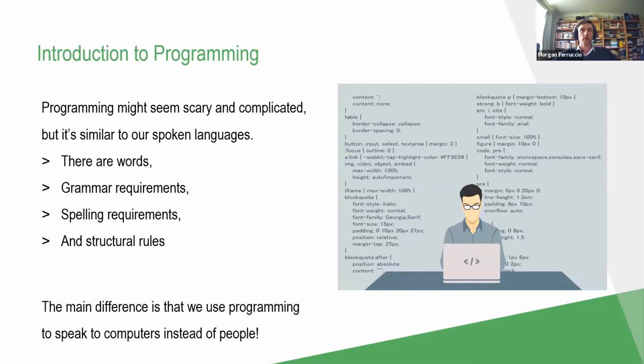Now, when you look at programming languages, it seems very scary and complicated. Certainly, this image on the right here looks very complicated, maybe a little bit scary as well. But programming is actually very similar to our spoken languages. So we've got words, we've got grammatical requirements, spelling requirements, and structural rules as well. And as long as we follow all of these rules, we will get a program that works. In the same way that if you follow these rules with our spoken languages, you can get your point across to the other person, okay? Now, the main difference is, of course, that we use programming languages to speak to computers instead of using it to speak to people, okay?